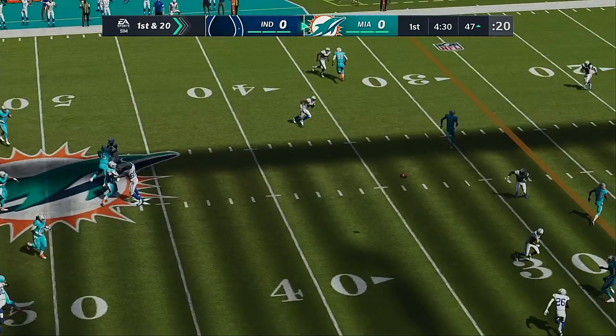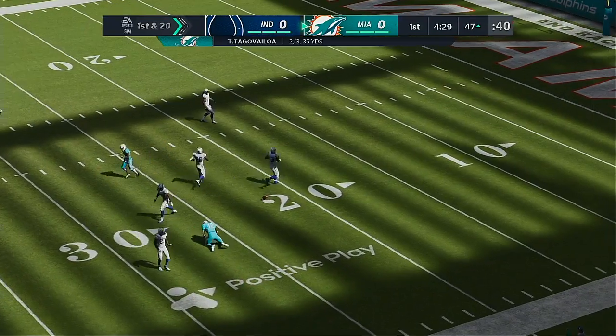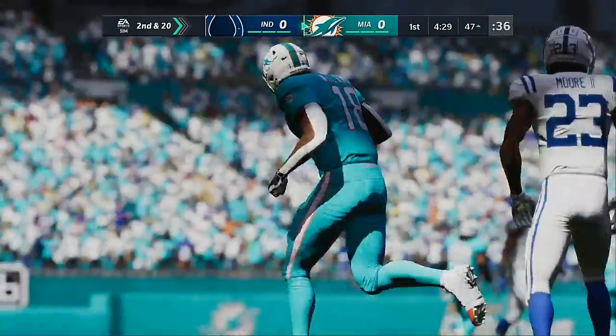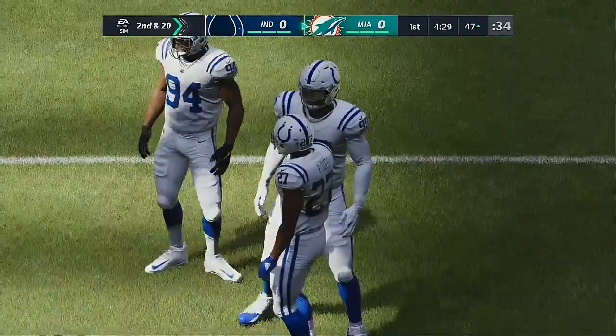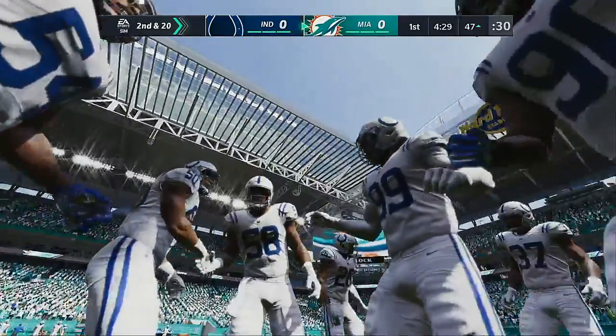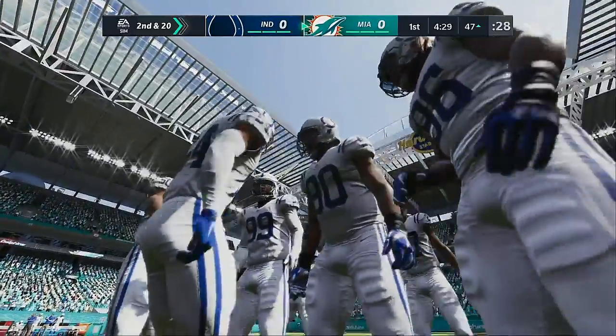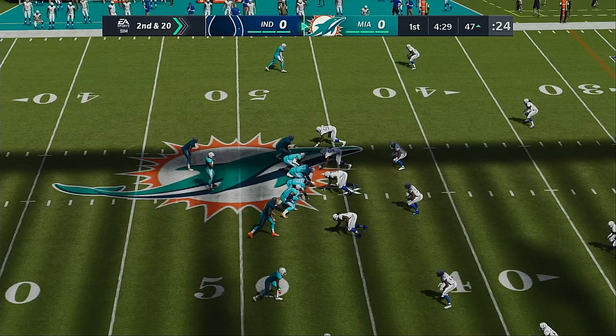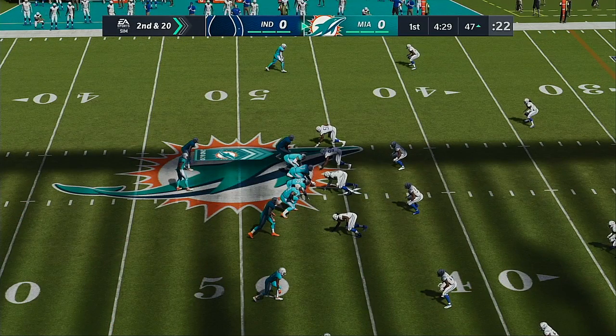Off of play action, Tagovailoa. And his throw is going to be incomplete. We know it's not an easy job to go out and catch passes when people are trying to tackle you and knock the ball away. But the bottom line is, that's a pass he's got to have and a pass he should have caught. So they'll come up after the incompletion for second down.